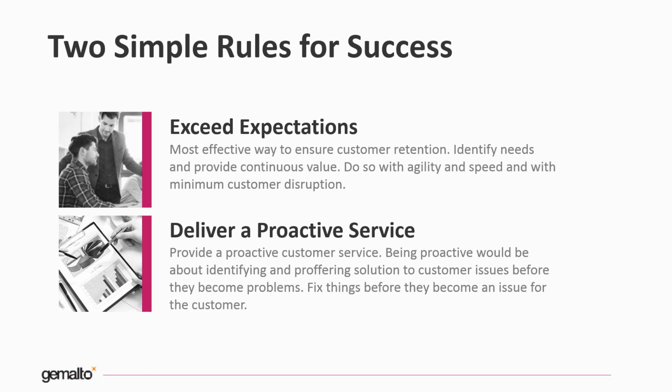So exceeding expectations is one way of doing it, and the other way is to deliver a really proactive service, meaning you identify things and fix things before they fail. You fix things before customers notice. Essentially, don't wait for the customers to report a problem, or make it extremely easy for them to get the fix, whether it's a hot fix or a patch or an update, or whatever that may be. Or maybe it's as simple as a notification to them that something's available for them.